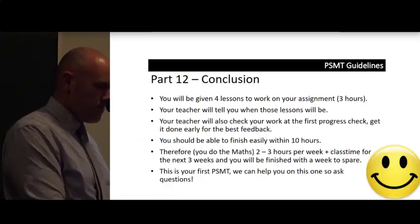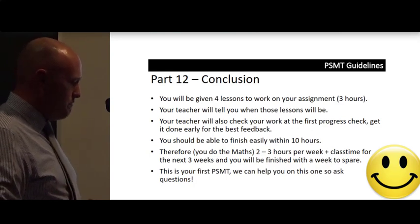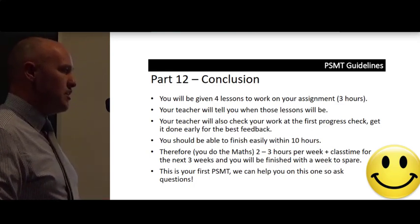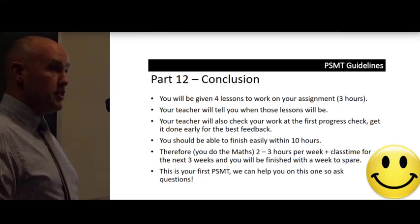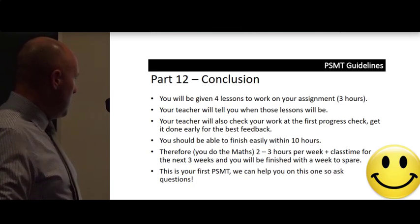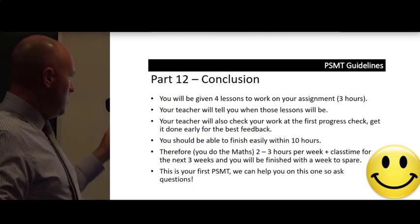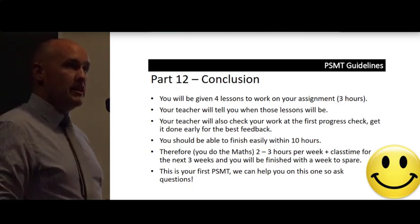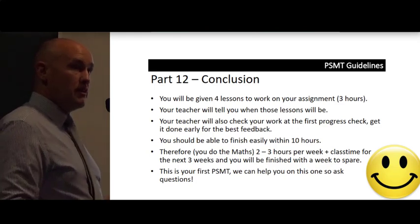And here's my last page, which is a conclusion. You've got 4 lessons to work on your assignment. That's a QCAA expectation as well, so 3 hours in total. So you'll get that. Your teacher will tell you when those lessons will be. Your teacher will check your work at the progress checks. 2 weeks in is your first progress check, so I'd be aiming to get as much done as possible by then. You'll get the best feedback.